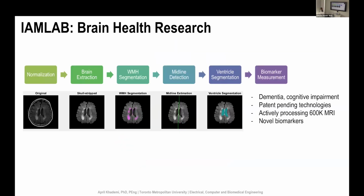So like I was saying, for the last 10 years, we focused on neuroimaging analysis. We've developed complete pipelines from pre-processing to all kinds of object detection to biomarker extraction. And we've developed novel biomarker systems for neuroimaging. We focused on dementia and cognitive impairment for a long time, but we've started to extend it to cerebral vascular disease as well as pediatrics and brain tumors.